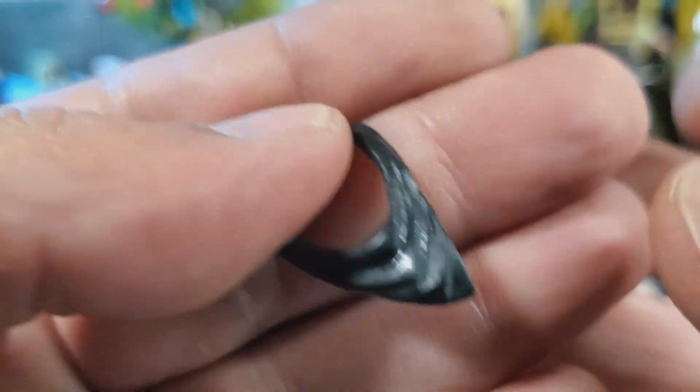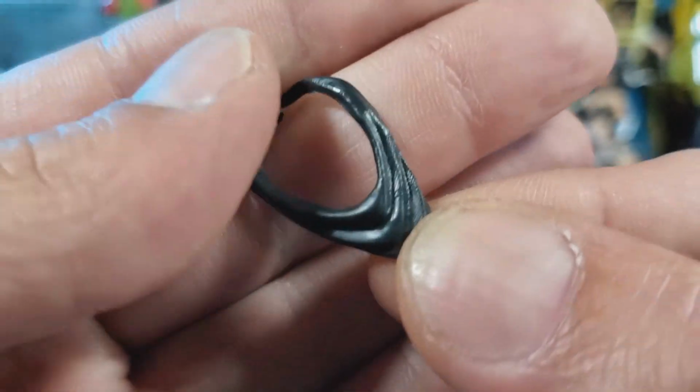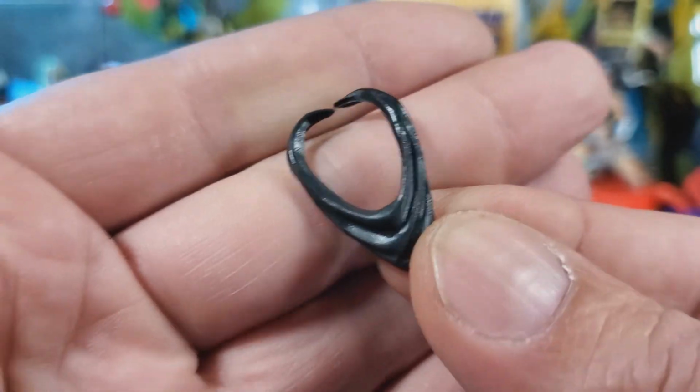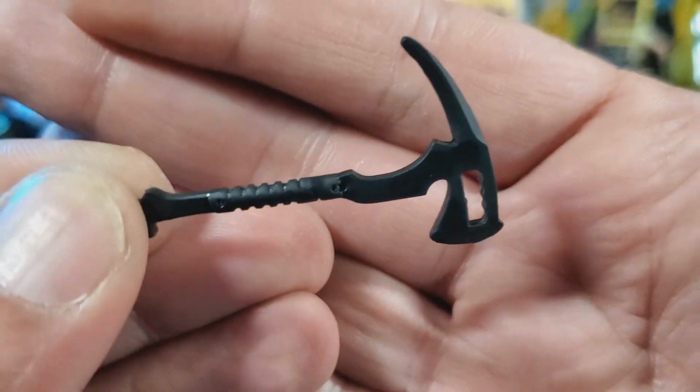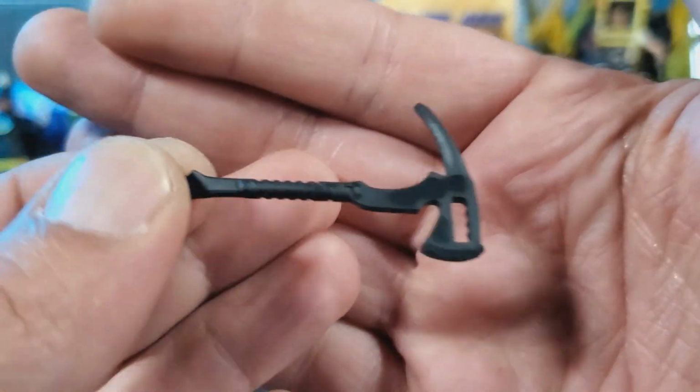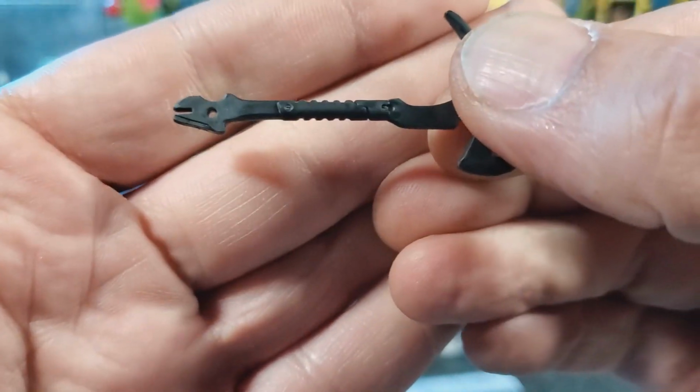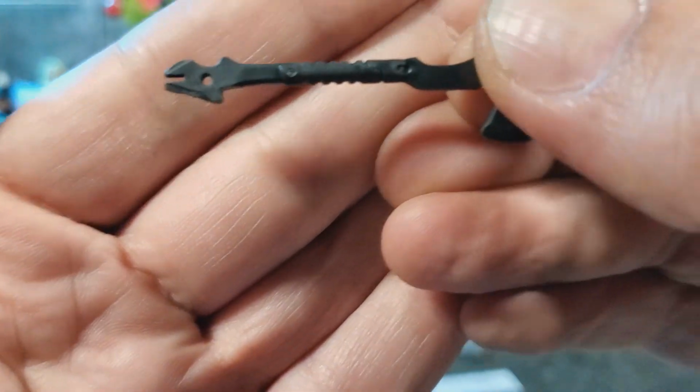The neckerchief. Now this is just the Viper one, cast in black plastic. It is not the Zartan one. And we'll look at this in a minute. His axe, same deal, cast in a black plastic, no paint. Ooey gooey plastic, but this is straight actually, so I'm not gonna complain about this weapon.